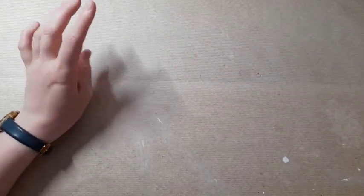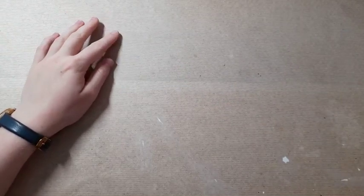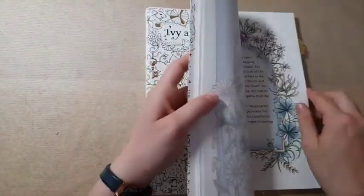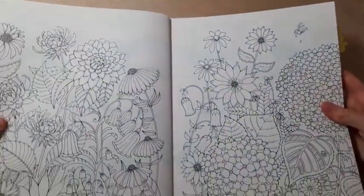So I actually only did 5 completed pages, which is quite good for me because as I've been saying in my videos, it's more about the process of colouring and me enjoying it rather than rushing to complete pages. Yes, I have a whip in Ivy and the Inky Butterfly. I've only just started this one, and I'm not sure if you're even going to be able to see on camera.